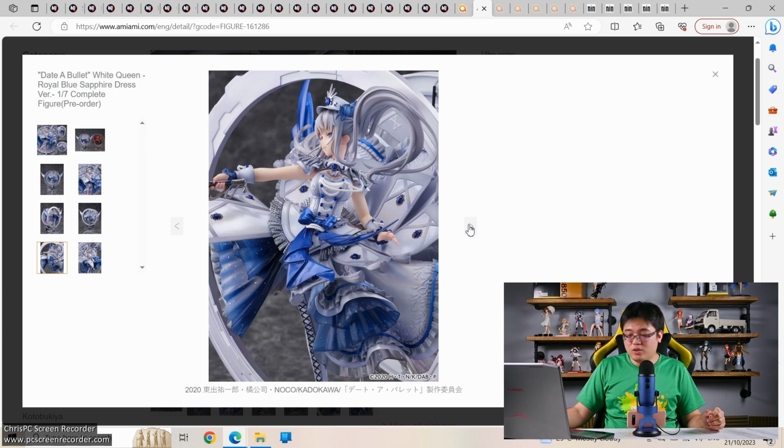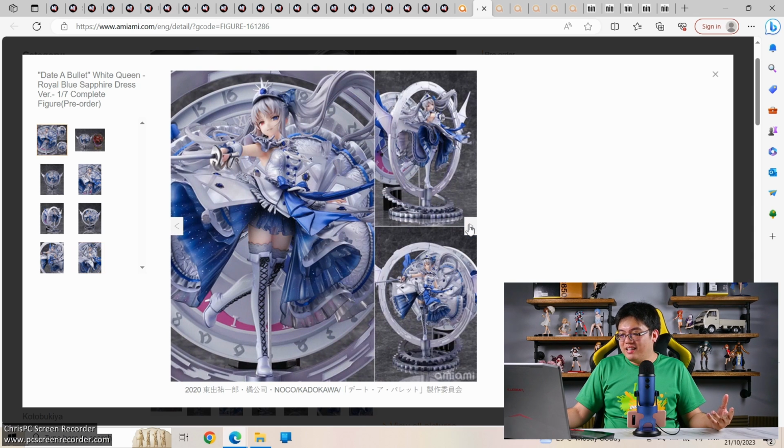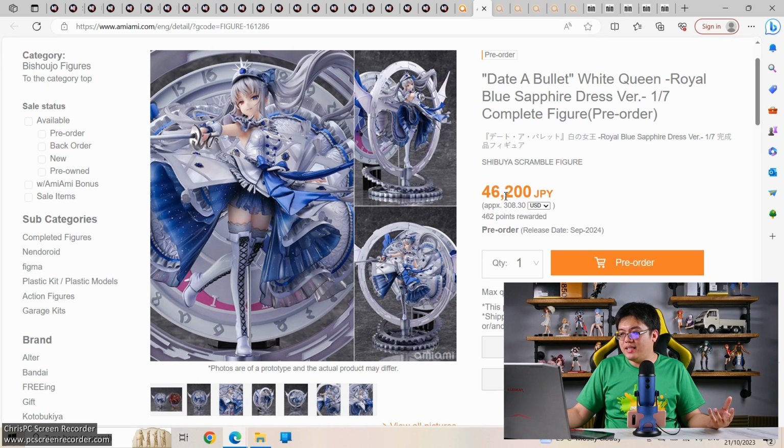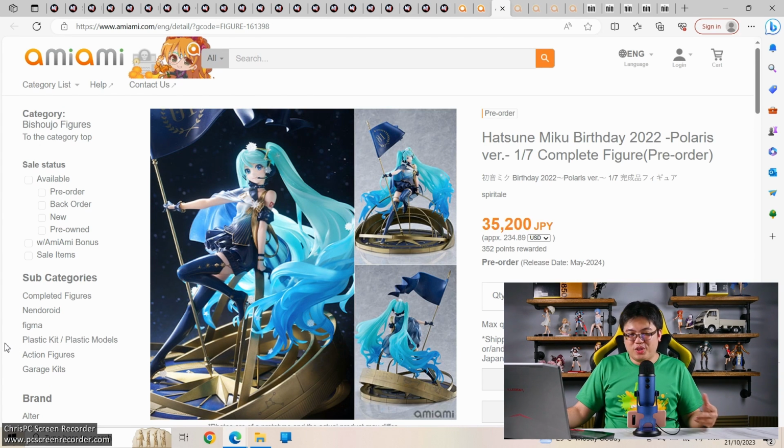Okay, and this one, yeah. Look at the details on the dress, the backdrop, yeah. I think the pictures speak a lot. And when you look at the photos of this figure, you can already understand the price, and I guess that is the point over here. This is just Shibuya Scramble figure flexing. And for those of you who collect Date A Bullet, yes, this is a must buy in my opinion.